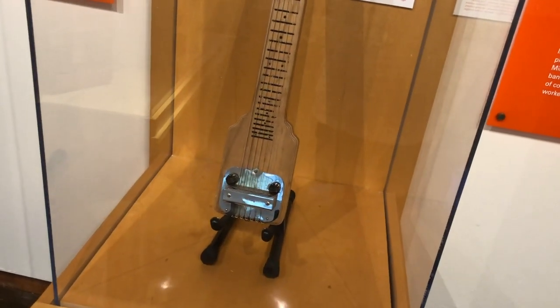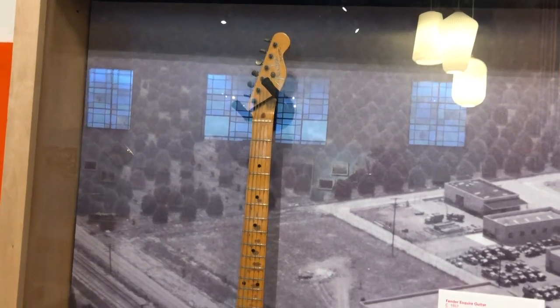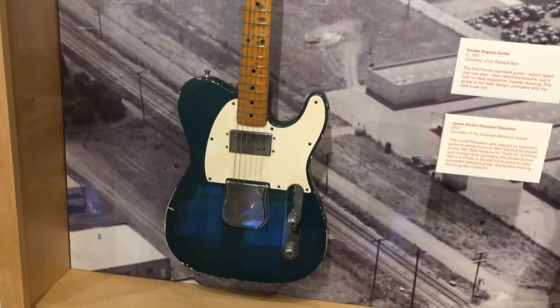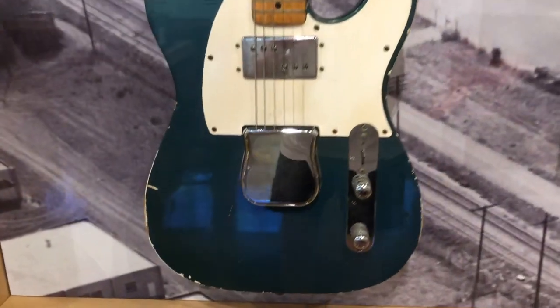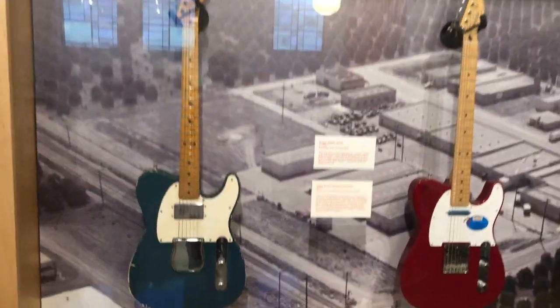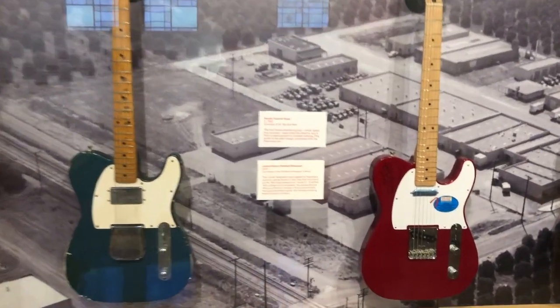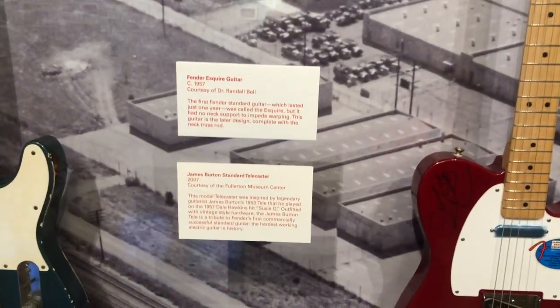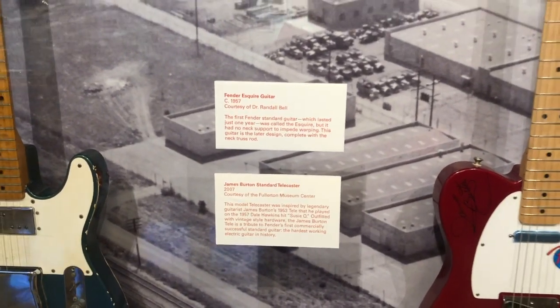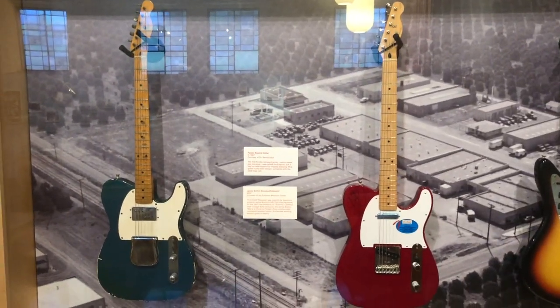So this is a lap steel guitar, one of the first electric guitars. And here it is, the Fender Telecaster. Wow, look at that thing. 1957. It's 70 years old. Call it the Telecaster because it was originally called the Broadcaster, but TV just came out, so that was all popular, so let's call it the Telecaster.